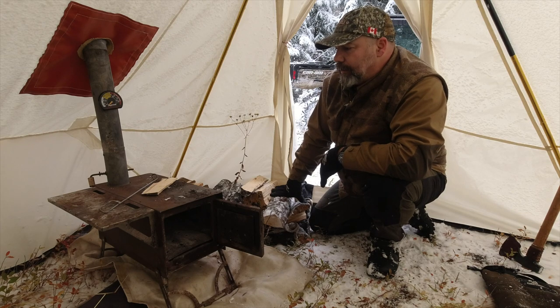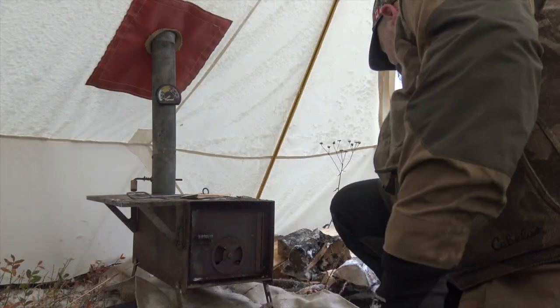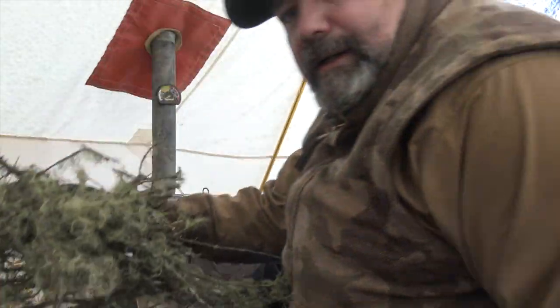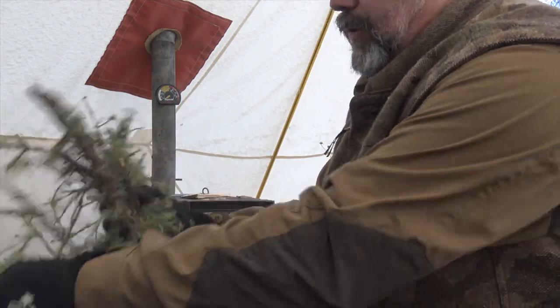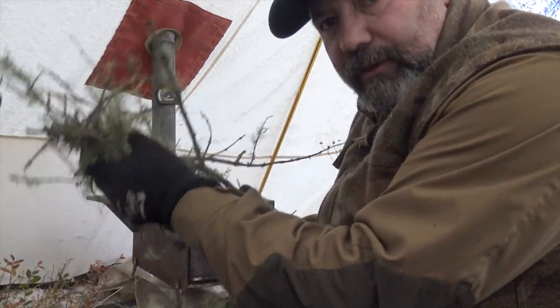Okay, let's get some tinder. So we've got our bundle of dried sticks we're going to start the fire with. I think I'll just separate it into half. You don't have to use it all, that'll save me a trip. Because then this will be for the morning.